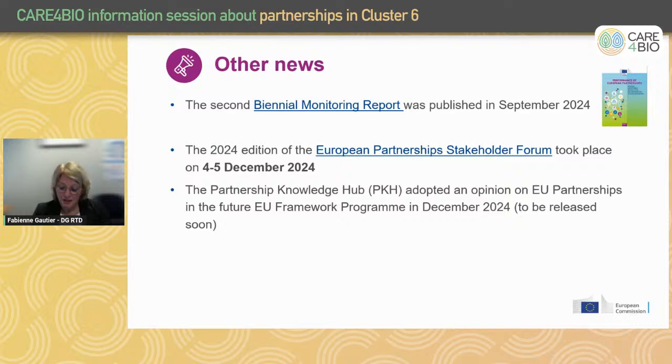The links are on the slide, given that you will also get some information about the discussions that took place last week. First of all, on the implementation and the successful implementation of partnerships so far, and also some reflection on the future of partnerships in the context of the preparation of the next framework program.